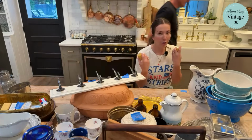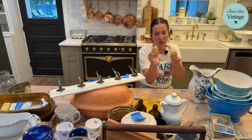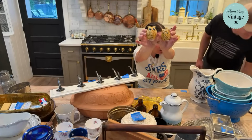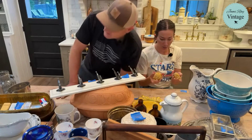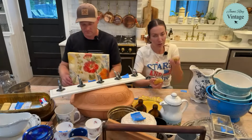All right. So $3.95 from the bag wall. It had a bunch of stuff I wasn't interested in, but these vintage owl salt and pepper shakers in pretty much new condition. They're $14.95 for the set. I'm actually surprised since they came from the bag wall. They didn't lose an ear or a hat. This one's wearing a little hat.